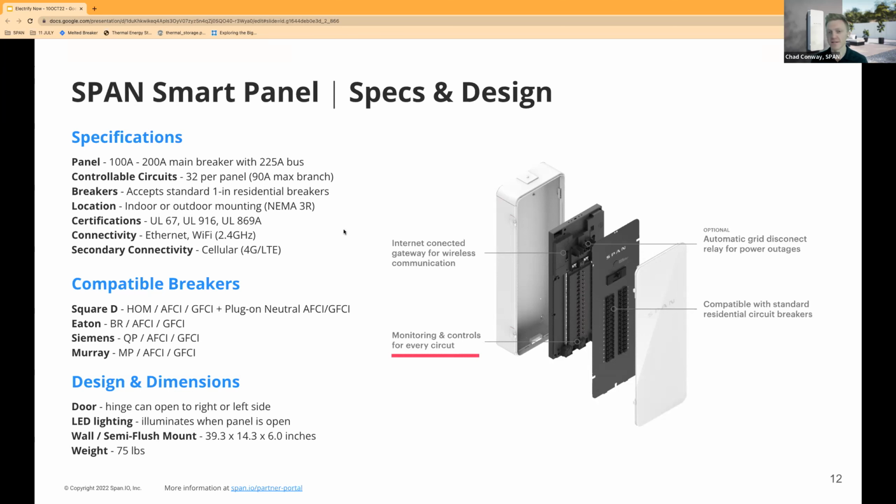And then of course it's got the beautiful front door as well that can be flipped to the left or the right. We're one of the only panels that has the ability to open either way, and that really just makes it even more functional and usable within your home. Oh, and I forgot to mention, we have LEDs. So gone are the days of holding a flashlight in your mouth trying to figure out which circuit tripped.